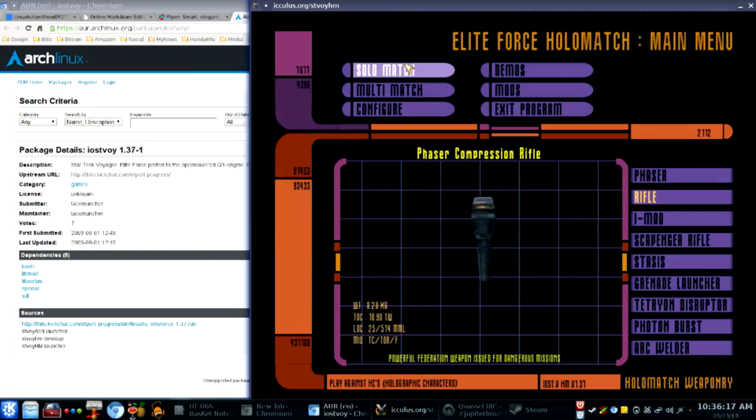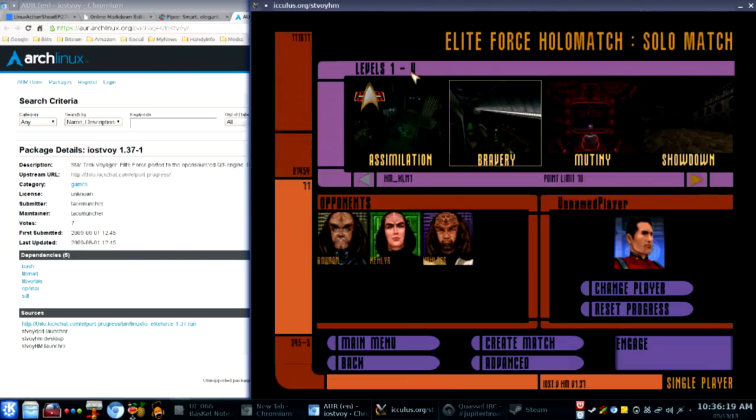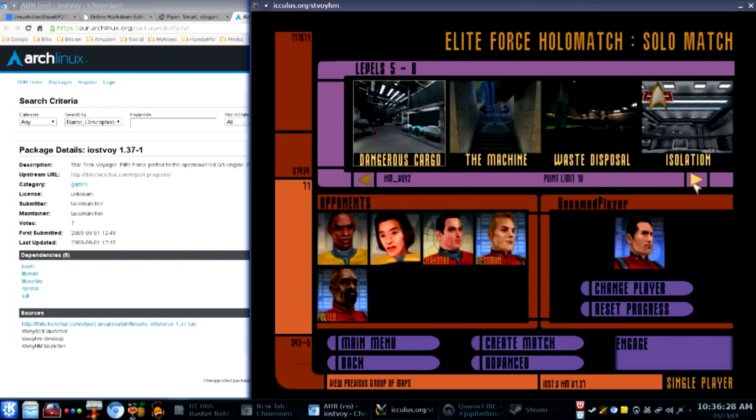All right. So here it is. We'll just do a quick little game so you kind of get an idea of it. You have several different levels here. Here's a Borg cube you can go fight in, right? Here's, like, a Klingon ship or something. I can't remember. Here's an old town that's, like, an away mission. A lot of different options here.